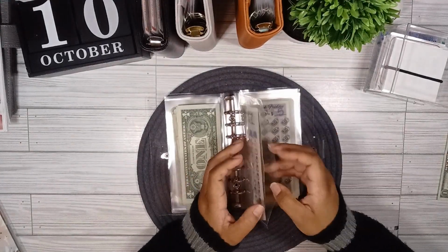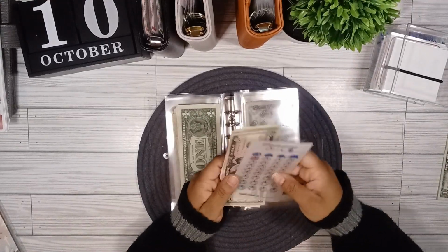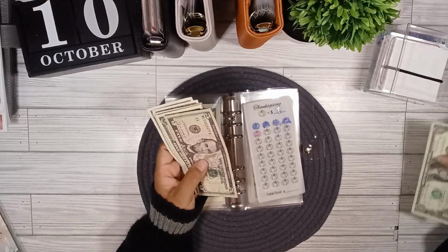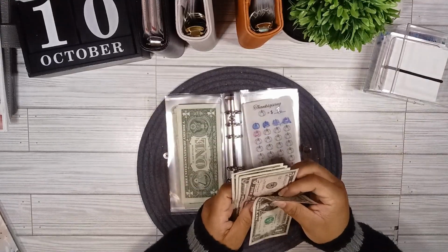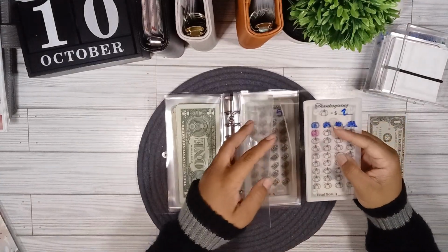All right, so we are going to put this $1. Oh, this is Thanksgiving. I was like, why is there a pumpkin? It's supposed to be caskets.